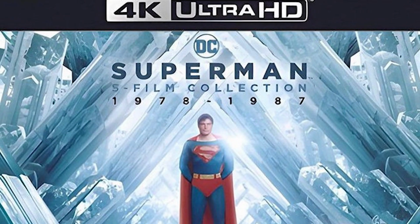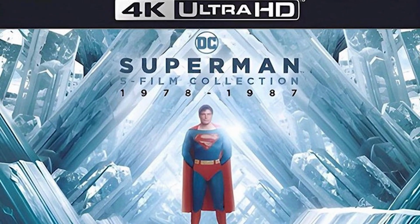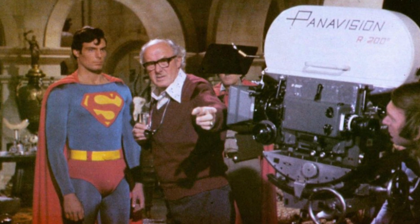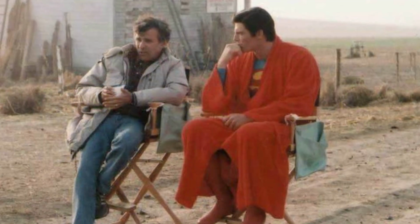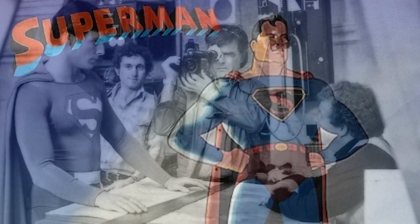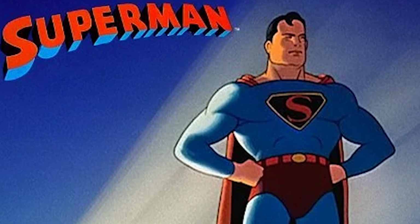Well, I've watched these films in many formats, from the big screen, VHS, DVD. The films have never looked better than they do in this 4K set. It also carries over a ton of the bonus features from previous releases, such as making of documentaries, deleted scenes, Superman cartoons, and much more. So let's go ahead and take a look at the Superman 5-film collection.